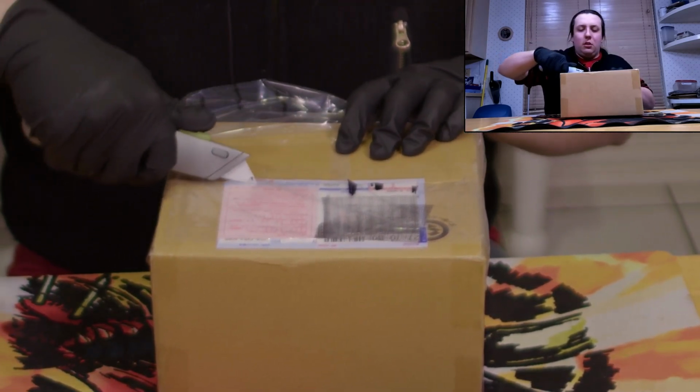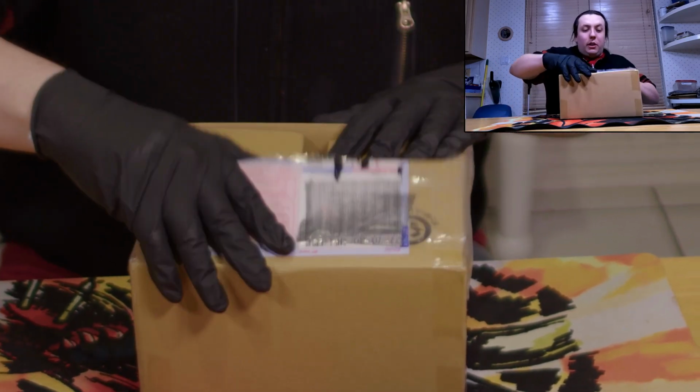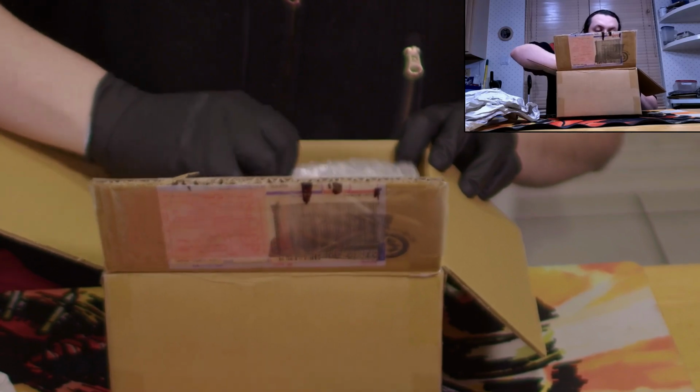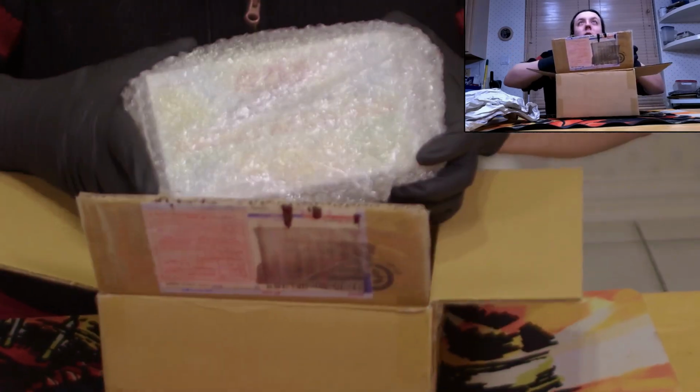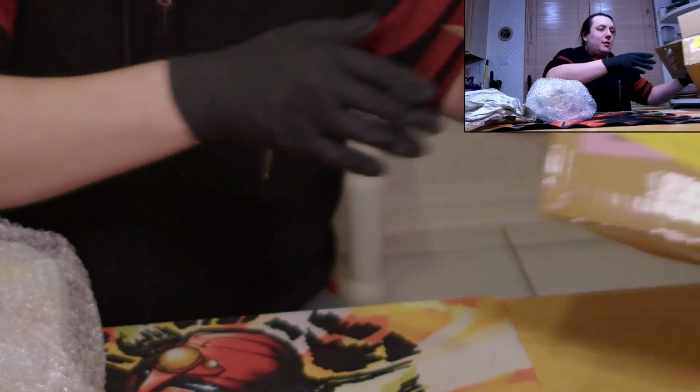Alrighty, what do we got in here? Okay. Filled to the top. We like seeing that. Wall to wall. It's got some bubble wrap on here as well. Take a look at that. There we go. See, look at that. Very fairly packed, and nothing extraneous was used here, so we can set that off to the side.